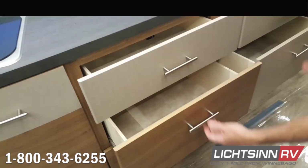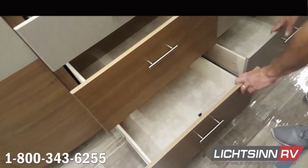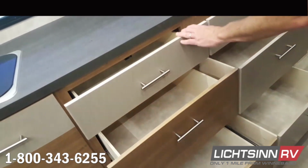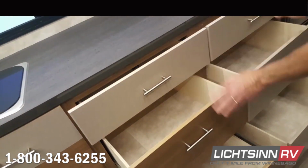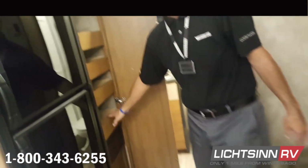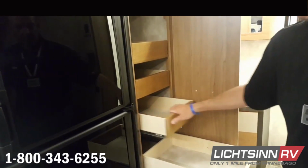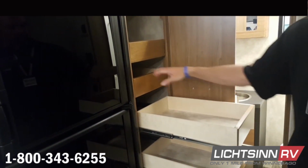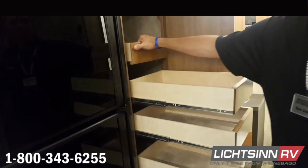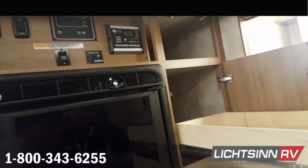And so Ann, I'm going to interrupt you here in a second, so I apologize. So again, just an incredible amount of storage. All of these are full length extensions. They're all metal drawer glides. Not only do we have these, but we also have this large pantry. Again, with pull out, full length extensions, metal drawer glides on each of the drawers that glide out from the pantry. So just an incredible amount of storage.